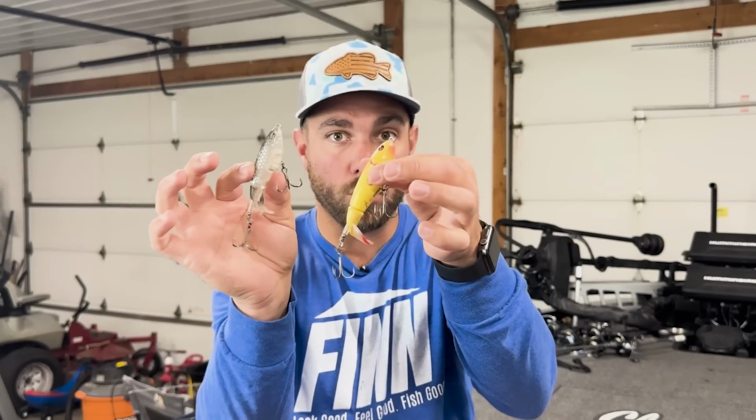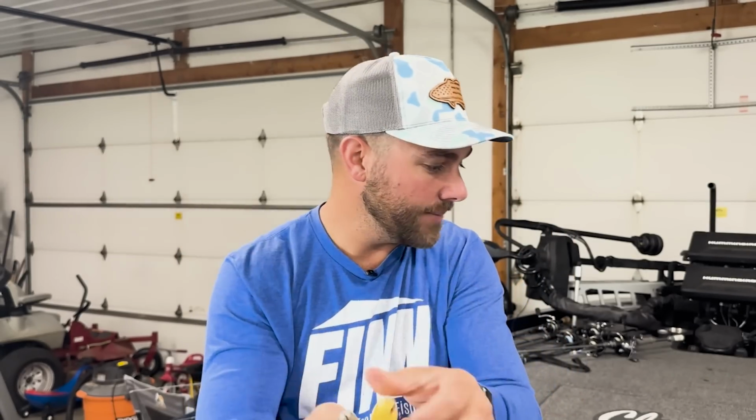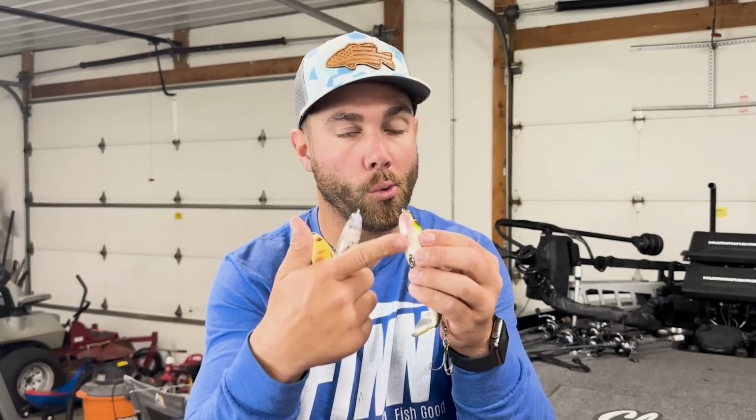Now, when it comes to colors, keep things really simple. I have your shad pattern type ones, your bones, your shad. I have things that are going to mimic bluegill, where you have a little red or orange on the bottom. I do like that. And then I also have black. Black is one that I tend to throw a lot in the fall, especially on those days where it is dark, it is raining, it is overcast. You tend to get those a lot in the fall. Those can be such good days to just pick up a whopper plopper and go down the bank.